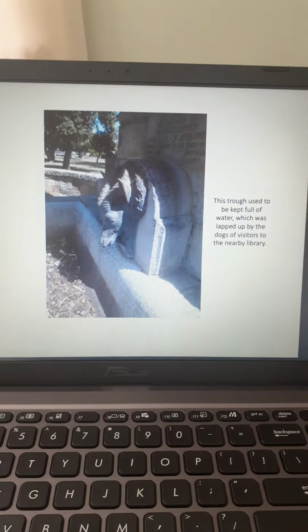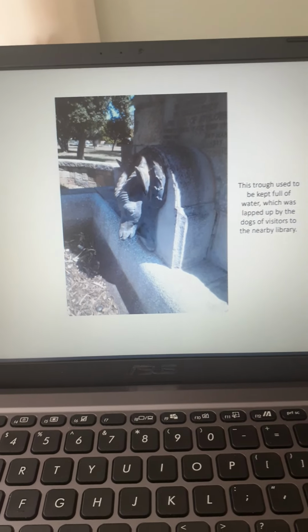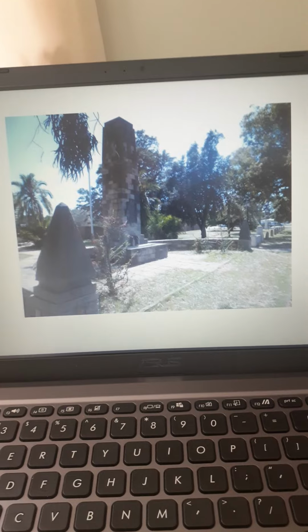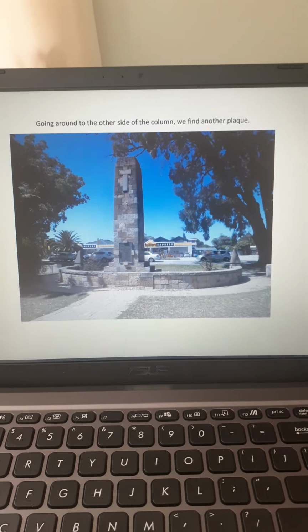And so there was a trough here, used to be used by dogs or visitors to the nearby library. So we'll see the library shortly. But this all looks quite pristine and everything. No litter. It's a rare thing to see, actually.